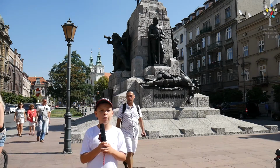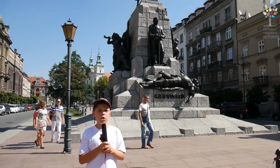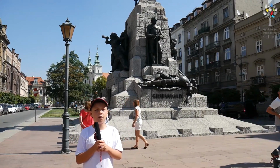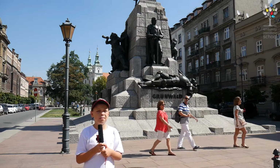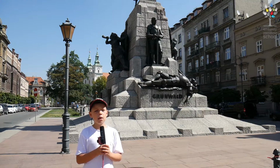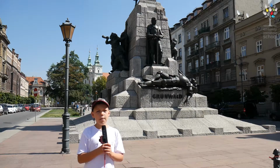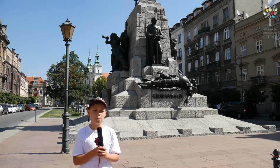Behind me is the Grunwald Monument, which was revealed in the year 1910. The monument was erected because of the 500th anniversary of the victory over the Teutonic Knights at the Battle of Grunwald. When kings visited Krakow from the north, this is the route they would take as they entered the city, through the Barbican and the St. Florian's Gate, which is going to be our next stop.